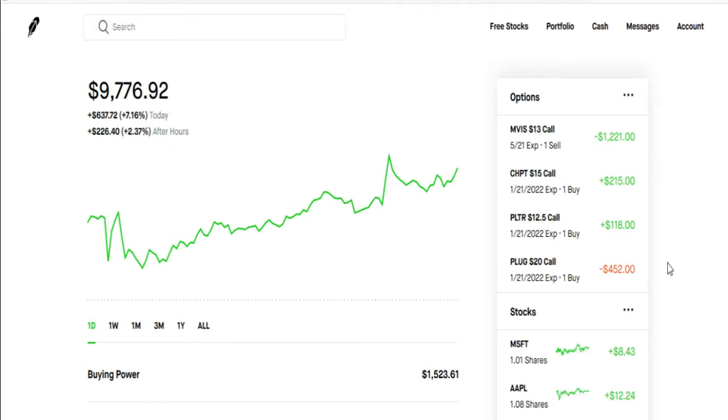Word of caution, you need to choose good strike prices so that you're not assigned the shares.